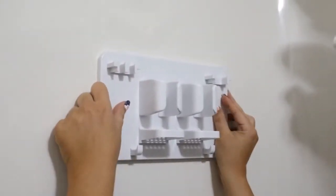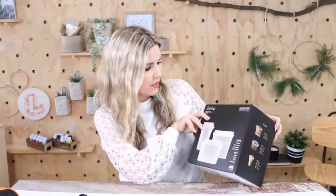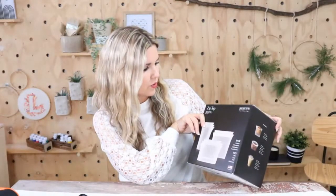Now, I'm going to tell you guys, this gift is one that I'm getting for my mom this year because this is probably one of my favorite products from Amazon. This is called the Zip Top Endlessly Reusable Silicone Containers. The premise behind these is they have flat bottoms, so you can use them from the time you're putting your leftovers in until you eat the item.